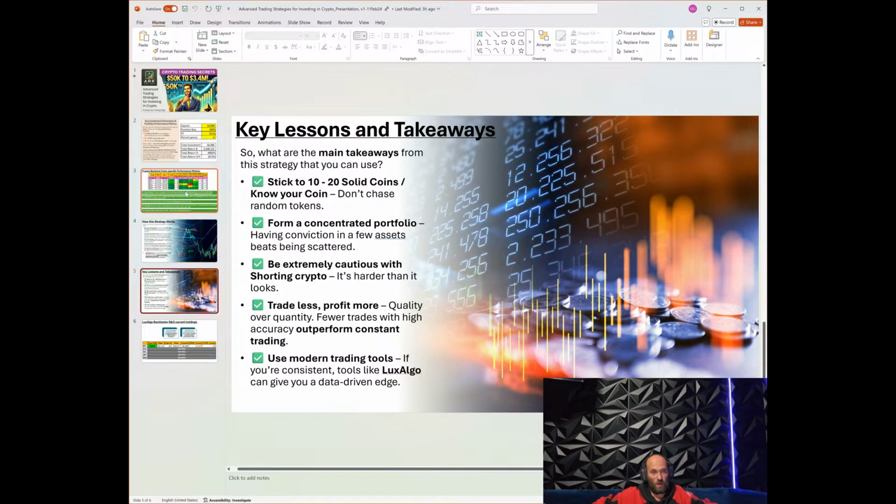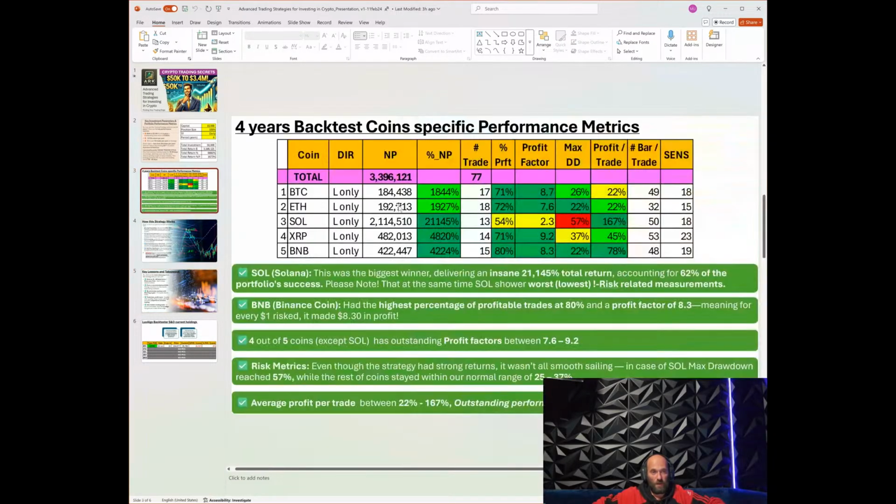I try not to have more than 20 positions open at a time because it just spreads the attention, causes loss of concentration, and you end up not knowing your coins and just chasing different opportunities, not achieving the second goal, which is a concentrated portfolio. Having conviction in few assets beats being scattered around. This proves that with the five instruments, we were able to catch Solana with tremendous returns. But even if it wasn't caught, it's still amazing. I mean, look at that. The returns are still amazing.